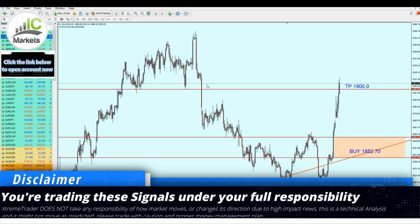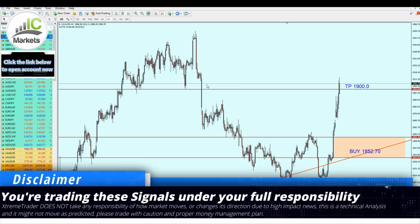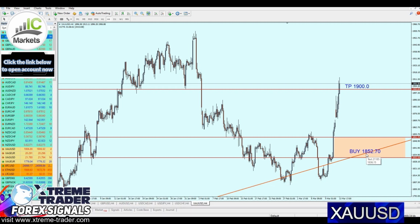So now the gold is rising, and the gold has actually been able to break the barrier of 1900. Now what's next with the gold? Let me just tell you something. Actually, the gold is jumping upon the news of the Silicon Valley Bank, in my opinion. And in my opinion, that's going to be a temporary impact on the market. But in general, the gold is going to continue the rise.